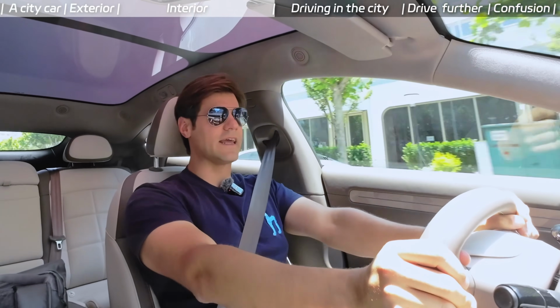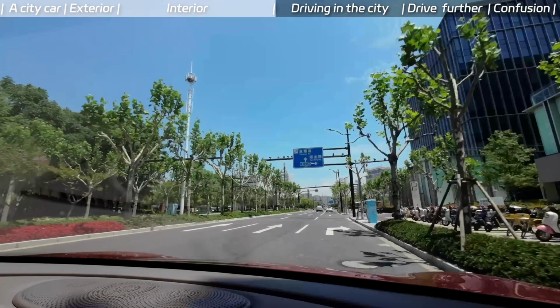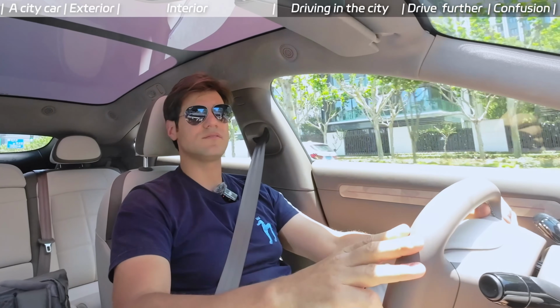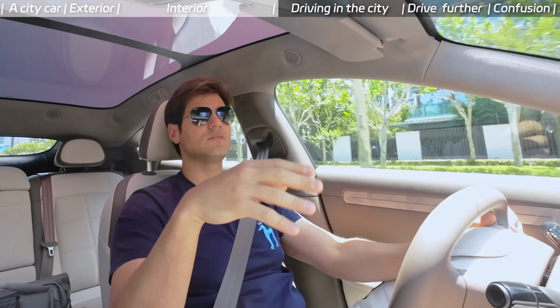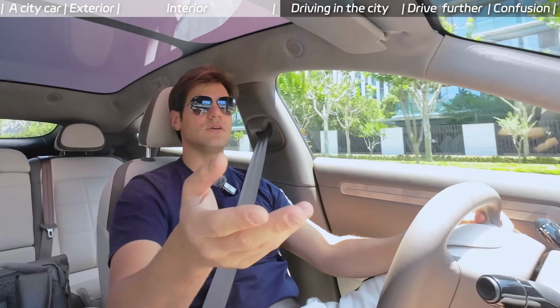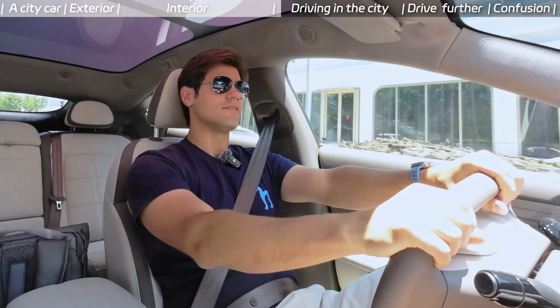Woohoo! Insane acceleration. And it's a comfort mode. Come on, guys. The brake is also good. There are 3 modes of the brakes as well. There is a comfort mode, there is a standard mode, and there is a performance mode of the brake. So you can adjust it based on your driving style. I like how it drives.